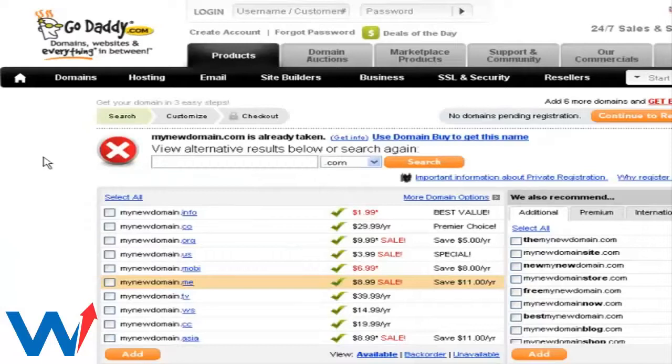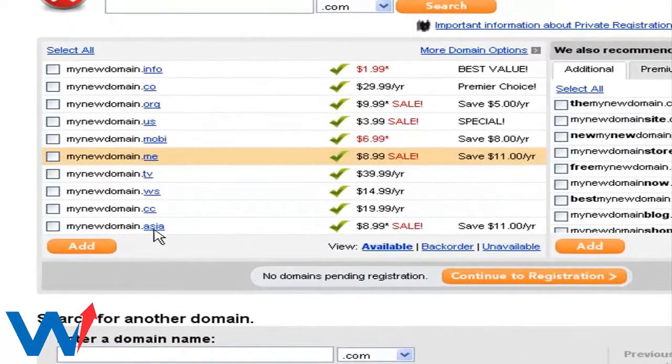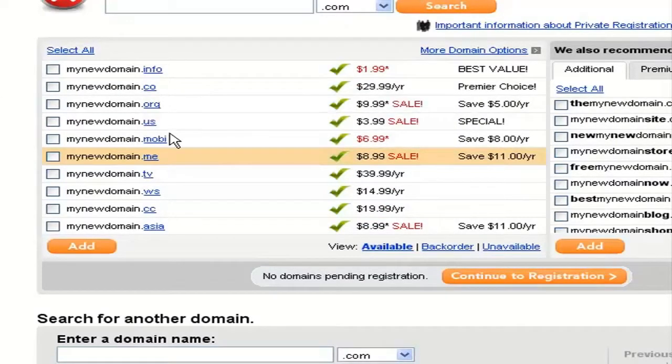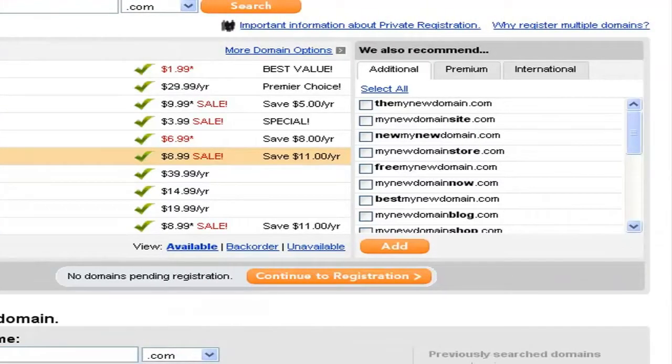Now the chance of your domain name being already taken by someone else is quite high. So if you cannot find the exact domain name that you want, GoDaddy also gives you several other options that you can choose from for different top level domains, for example .info, .co, .me, etc. Now if you're not interested in those domain names, then if you scroll to the right, you'll see under the recommendations section, GoDaddy will also automatically recommend available .com domain names.